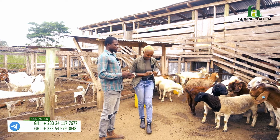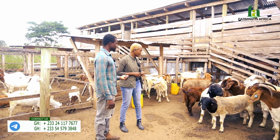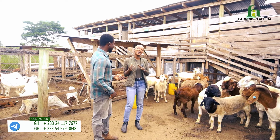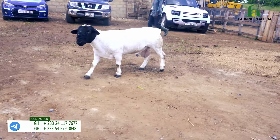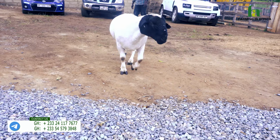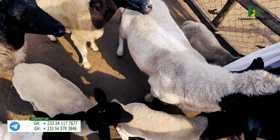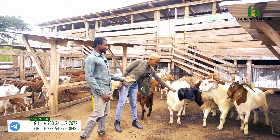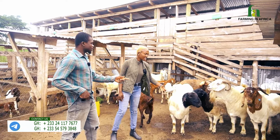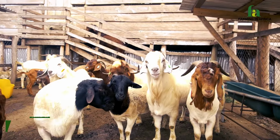Okay. Yeah. So with the sheep we have the Doppers and then the Meat Master. Okay, so I am your student. Where is the Dopper one? All right. So this is a Dopper. And with the Dopper sheep as well, we have two types. We have the all white, and then we have the black head with the white body as well. Obviously, this is the black Dopper. Yes. That's the black Dopper. So they are like the boa of sheep. Yes. Distinct color of the head.